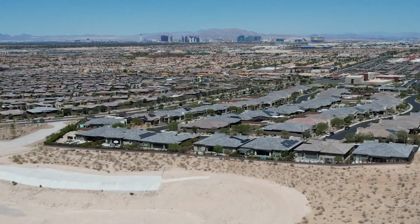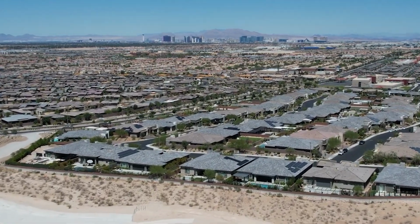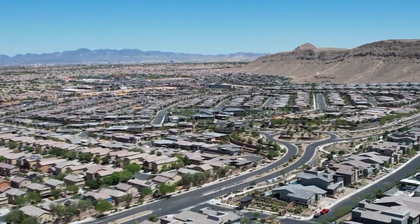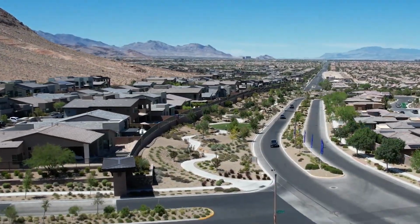It's one of the things that always strikes me when I'm in the community is that the grounds are just so pristine, so lush looking. It's really well manicured. It just aesthetically looks really great. The home styles look really great as well. As I said, it's just a real gorgeous community.